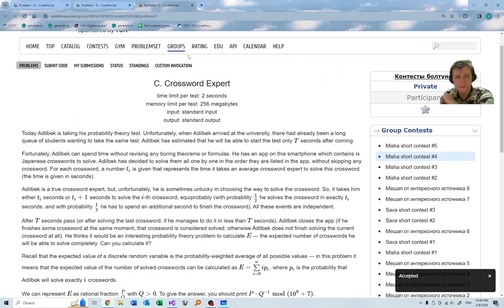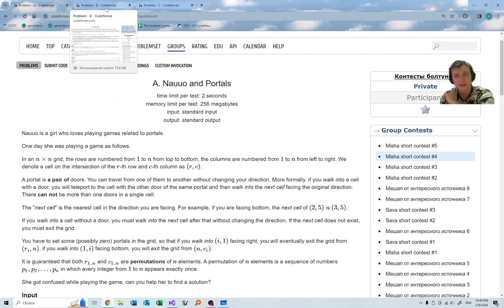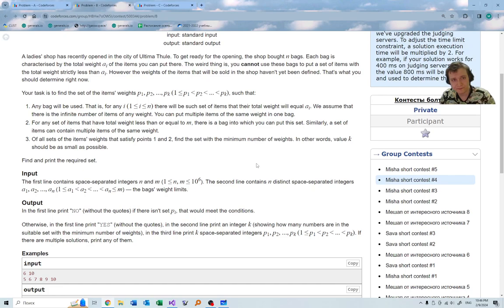Now we need to choose between these problems. And actually, I will need to solve each of them for a while to understand which is the easiest one. For example, let's look at this one. So again, I have a set of weights. So what is the iterative approach? Iterative approach looks as follows.